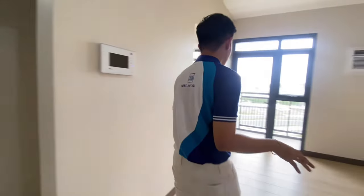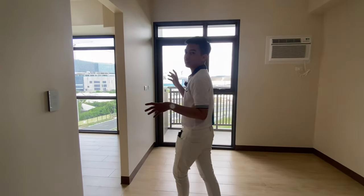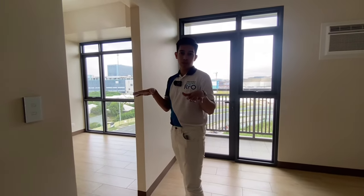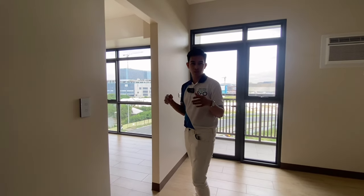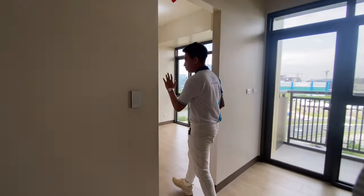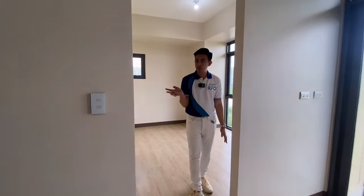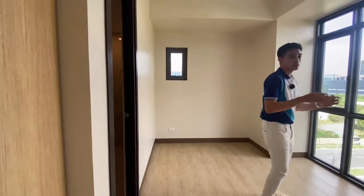And bukod sa location, maganda din talaga kasi, alam mo yun, parang konti lang yung nakatira. Parang in one floor, there are only around 16 units. So, imagine the low density and gusto mo yung medyo yung exclusivity. So, ma-feel mo talaga dito sa project. And moving forward, this is your bedroom. Actually, yun nga, yung tawag nila dito is executive studio with balcony.